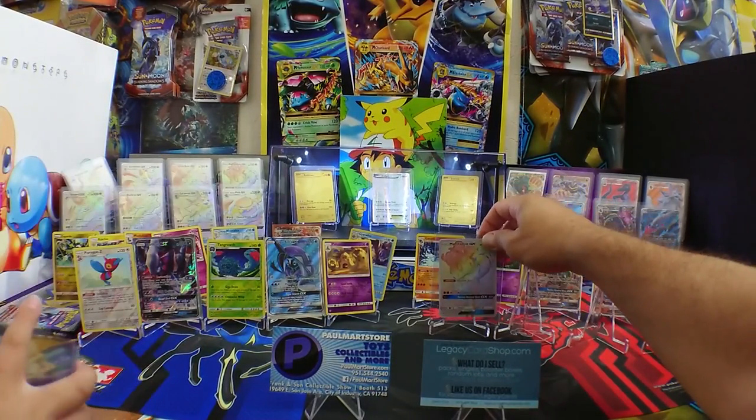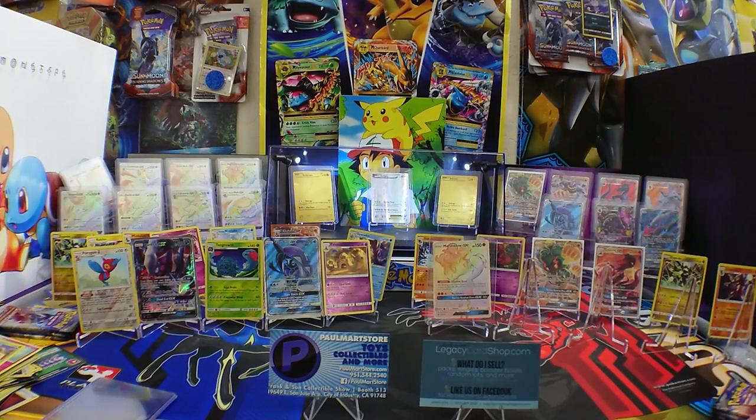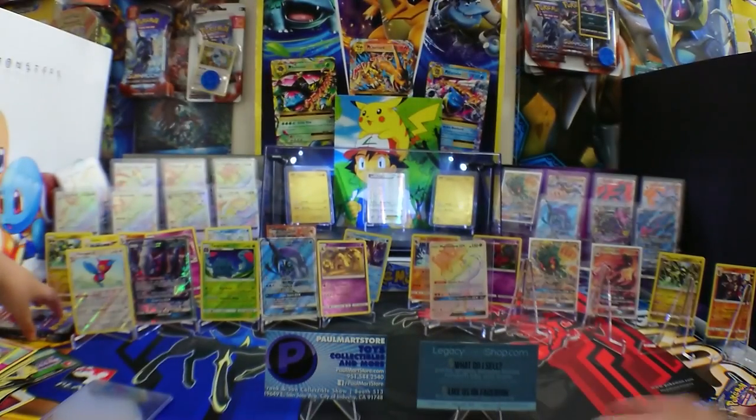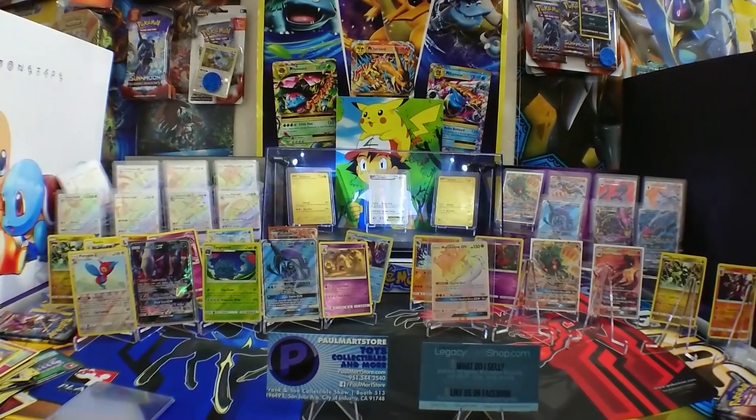Look at that. So these are the hyper sleeves. There it is. Marshadow. How many points is that one? Six. And that's a reverse rare, right? No, that one's a reverse common. That one's a reverse holo. That one's 6 points. Whoops.